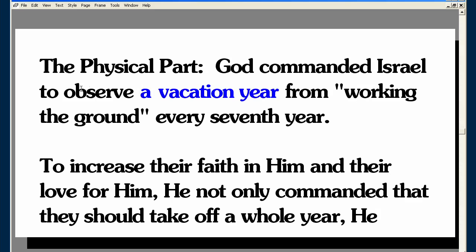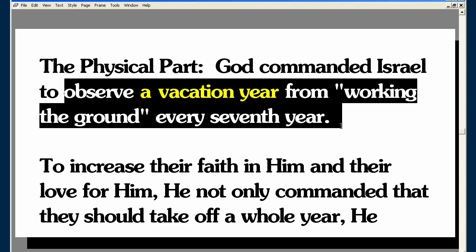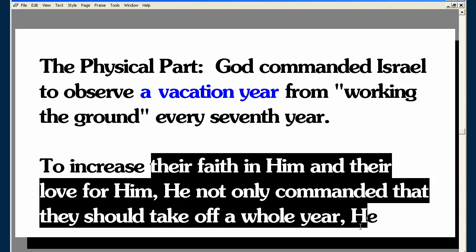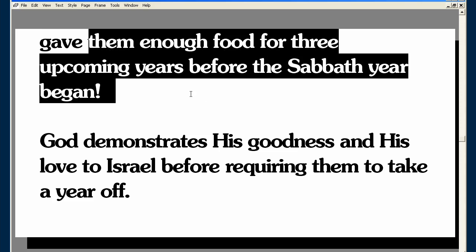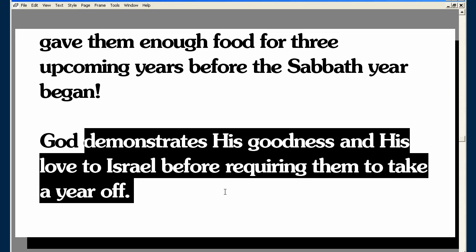God commanded Israel to observe a vacation year from working the ground every 7th year. How thoughtful! To increase their faith in Him and their love for Him, He not only commanded that they should take off a whole year, He gave them enough food for 3 upcoming years before the Sabbath year began. God demonstrates His goodness and His love to Israel before requiring them to take a year off.